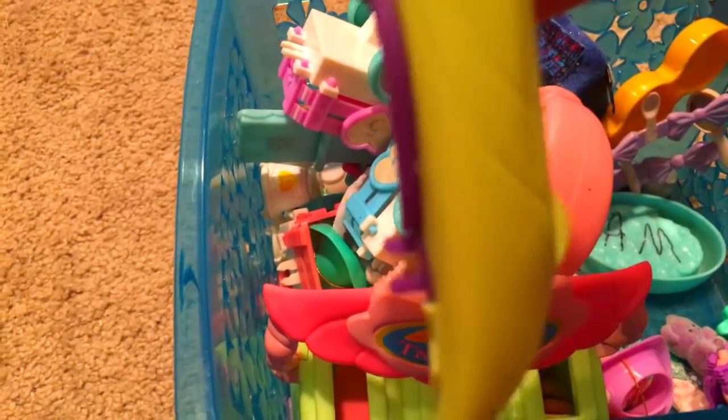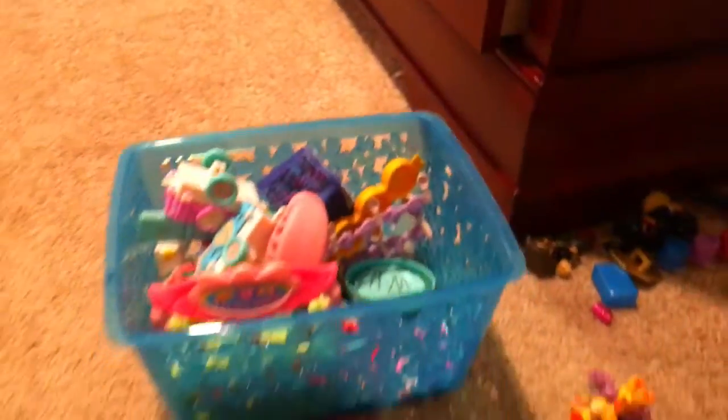This thing. What the heck is this? Oh, it's the bow. It's my canoe. Well, and then I got... Okay. So I guess I got these three things.